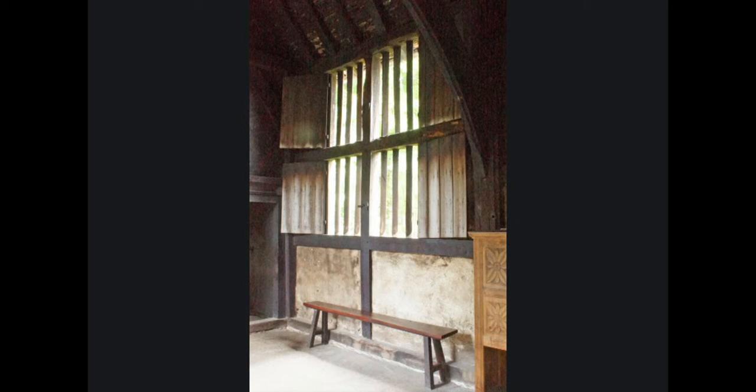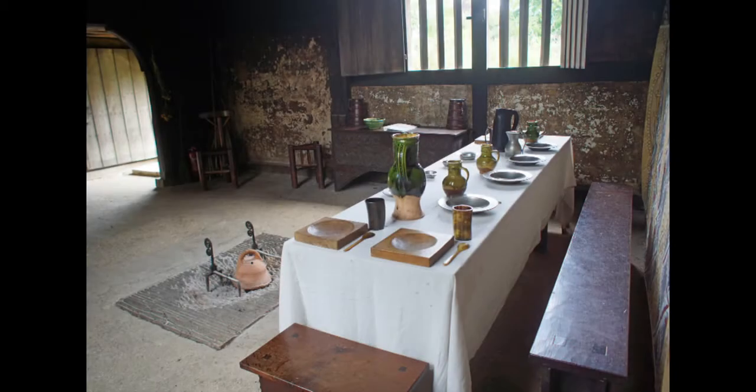There is no glass in the windows, so the house is cold and full of draughts. Wooden bars are there to stop people from climbing in the windows, and there are wooden shutters that are closed at night. The furniture is very simple. There are benches and a table where the family sit to eat. There are plates and pots of clay and pewter. Meals are eaten with a knife and spoon because forks have not been invented yet.